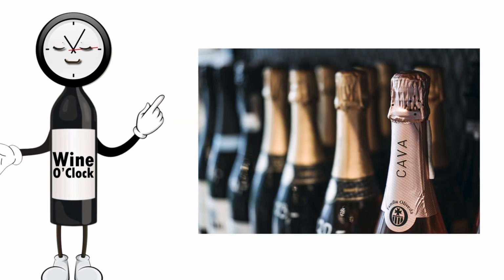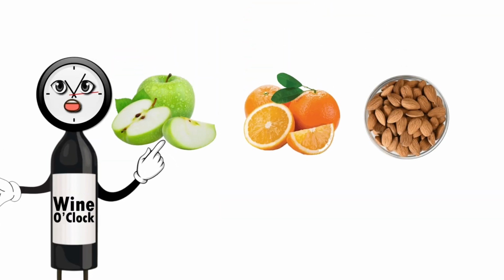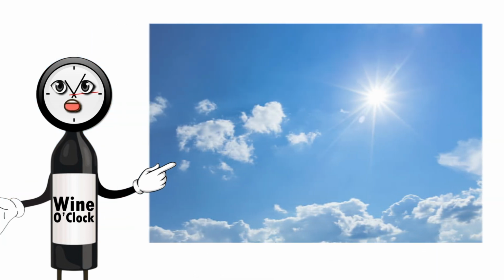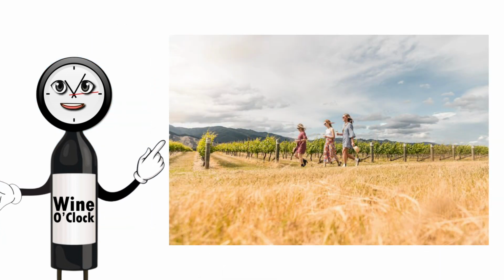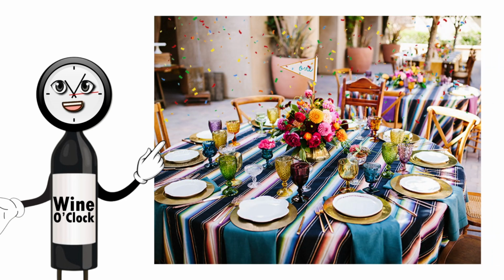Flavor-wise, Cava is crisp, dry, and refreshingly uncomplicated. Think green apple, citrus, and a subtle almondy nuttiness that makes every sip feel like a sunny afternoon stroll through a Spanish vineyard. The bubbles are elegant yet playful, like confetti at a classy fiesta.